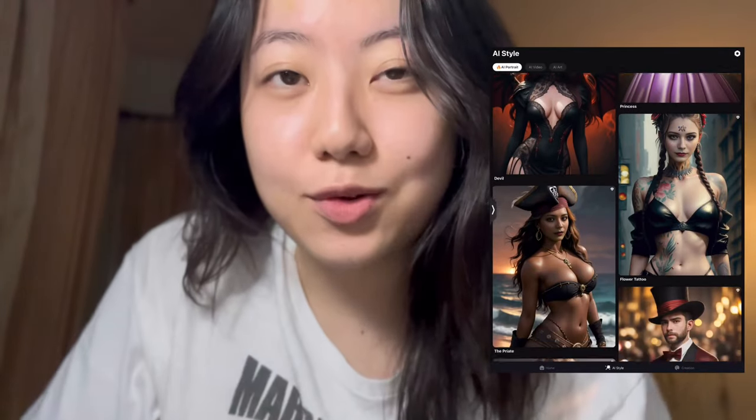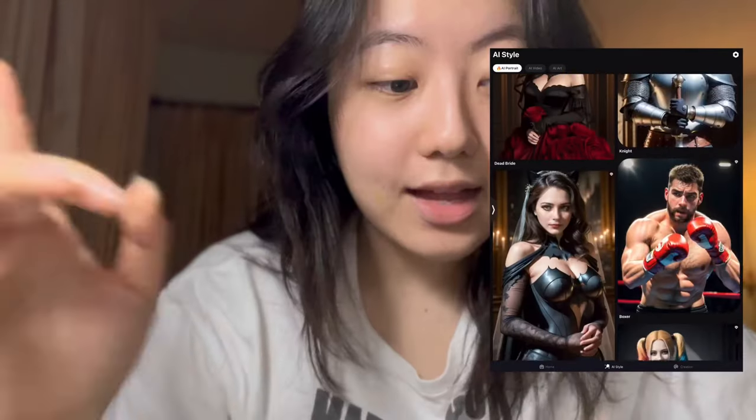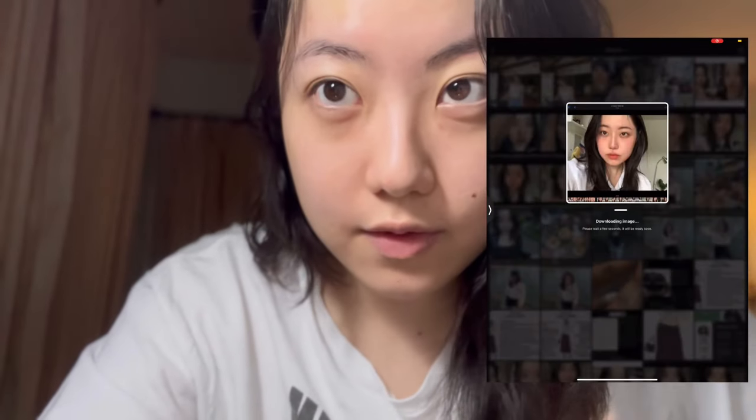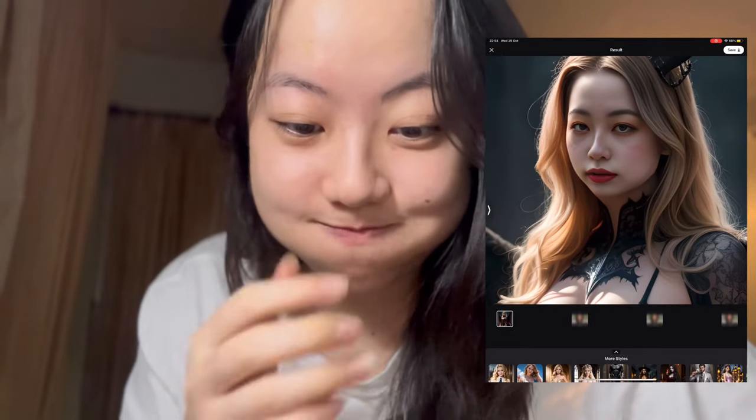Hi, I'm already back at my house, but HitPaw just released their Halloween theme AI portrait. So I really need to test it out with you guys. As you can see, there are so many portraits to choose from. First, I'm gonna go with Devil. Okay, nice body, but you look a bit tired.